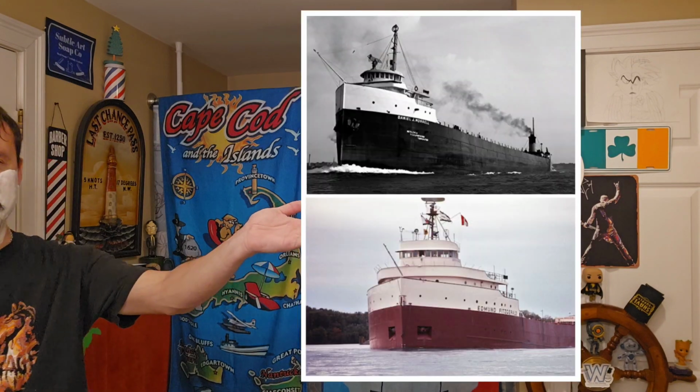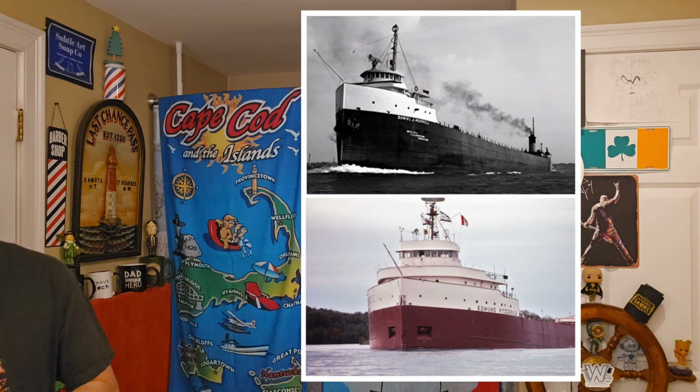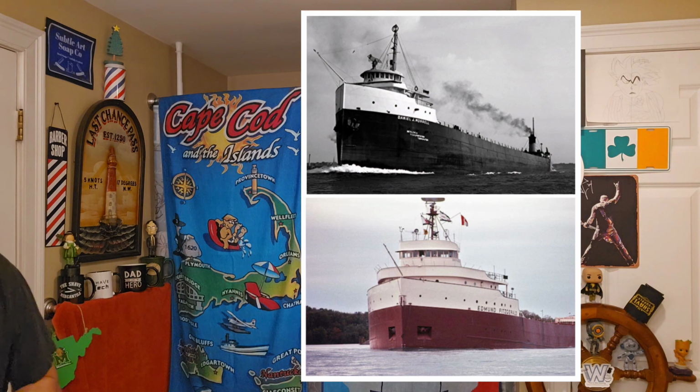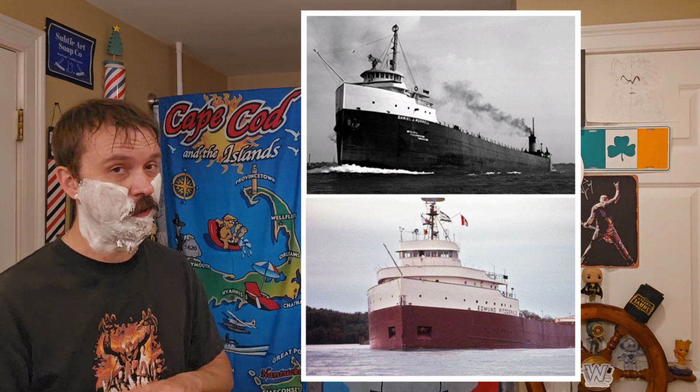I hope I didn't miss a picture. I did. Okay, that's all right. I'll do it now. So when I was talking about the comparison between the two, I was supposed to do this comparison photo. I was distracted. So that's the Morrell and the Fitzgerald. It's a comparison. Very similar, huh? The Edmund Fitzgerald was built in the 50s. That's crazy.